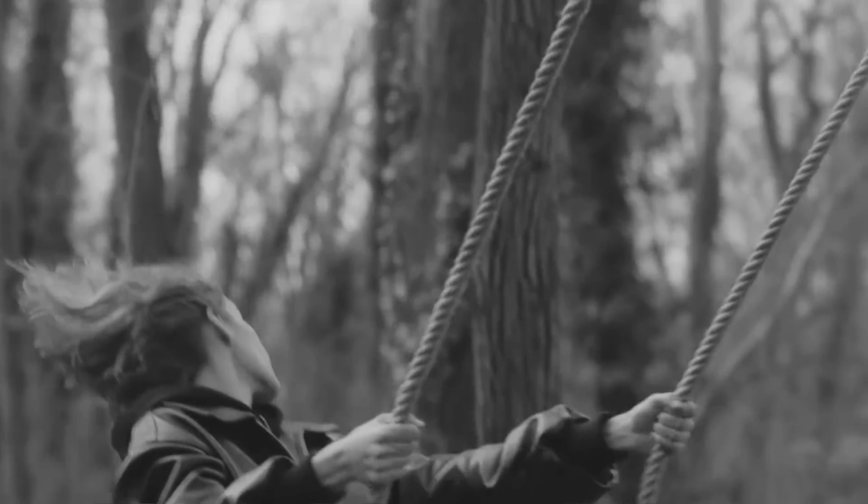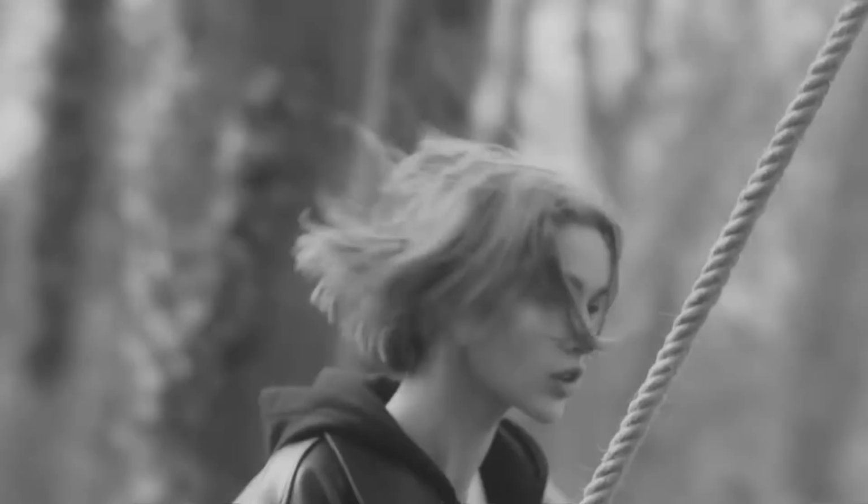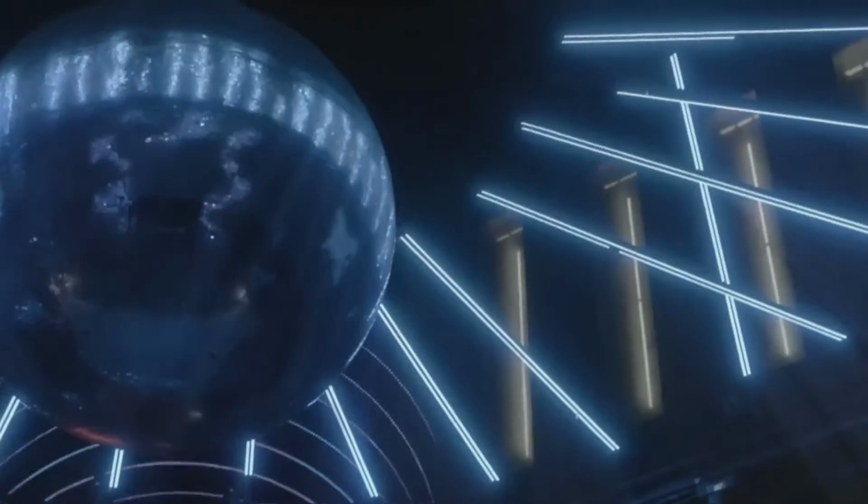J'ai fait un daydream comme un split screen.